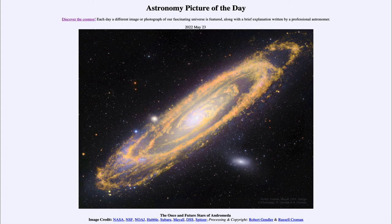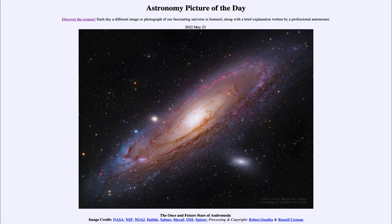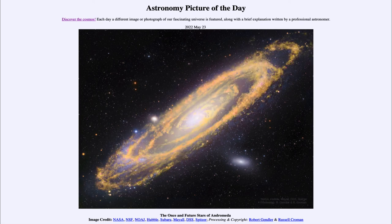But this is one of the reasons astronomers study things not just in visible light, like our original image of Andromeda that we looked at, but also look at things in infrared and ultraviolet and X-rays, because they give us a view into things that are not emitting visible light. The dust is much cooler and gives off a lot of infrared light.